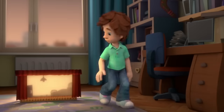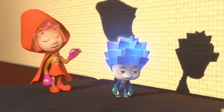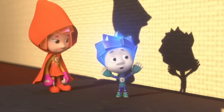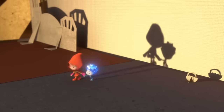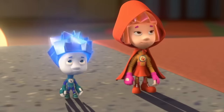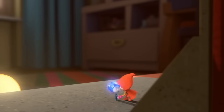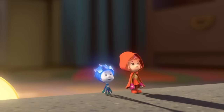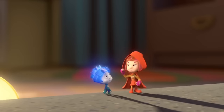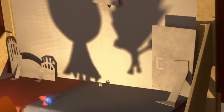I'm really thirsty. She was so salty, that grandma. Nolik, don't be upset. The wolf is huge, and I'm so little. Then let's make you bigger. You see? Now you're bigger. Yeah, you're right. And if we go back here, then I'm even bigger. Now you know. If you go back here near the lamp, your shadow will get bigger on the screen. Class!